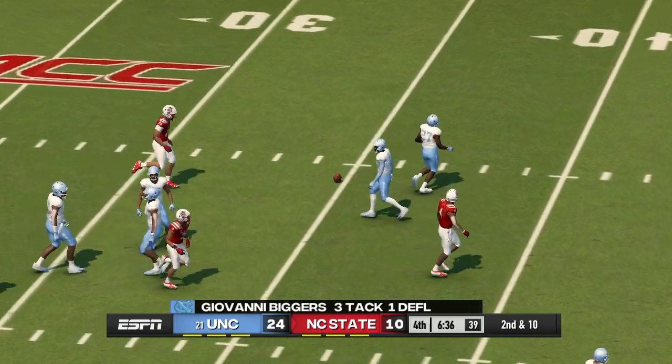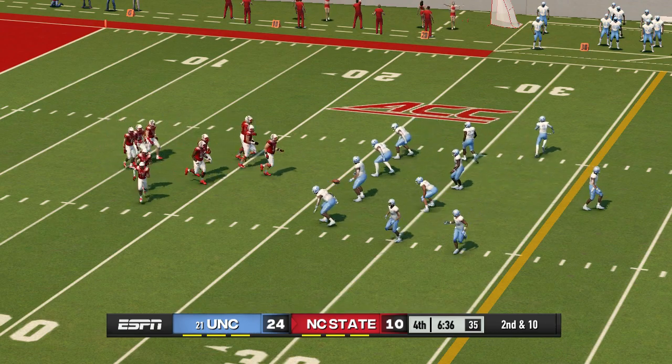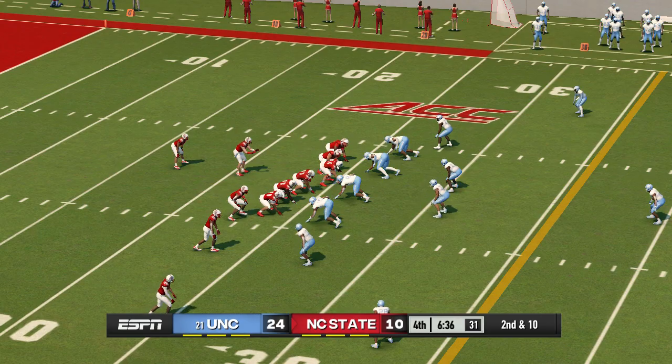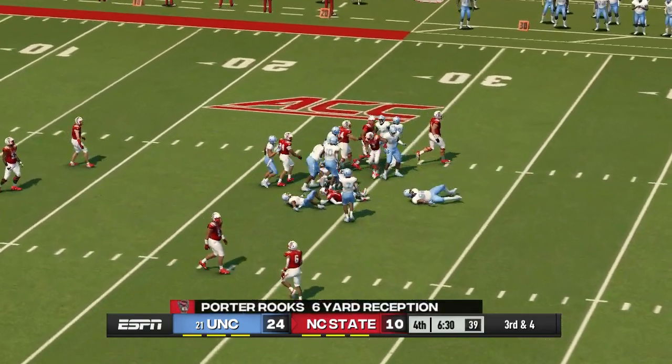Nearly intercepted. Defense really missed a golden opportunity there. That's what separates a good player from a great player. When you have a chance like that, you need to take advantage of it. From their own 25-yard line, second down. Fires out to his wideout. That's a great tackle at the 31.